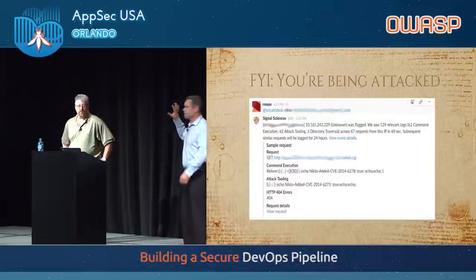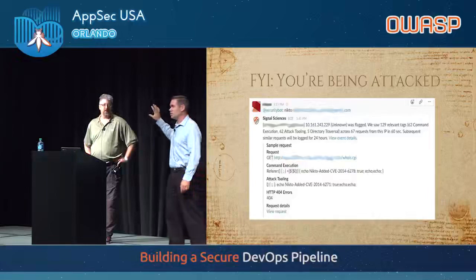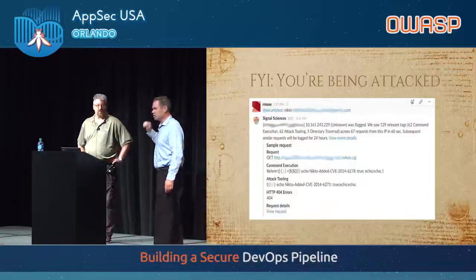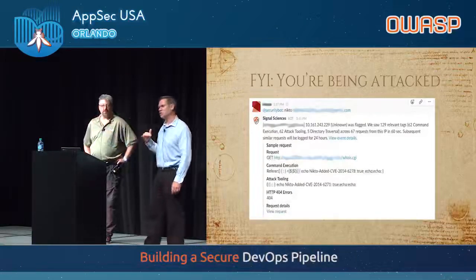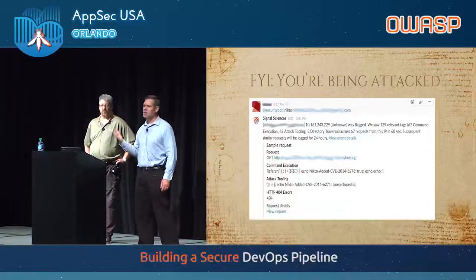So, here's one. What I did is I kicked off the scan using chat, and then the WAF, the next gen WAF, whatever you want to call it, comes back in and says, hey, look, you're being attacked. And that's all just being done through chat. And I think that is really where we need to go.